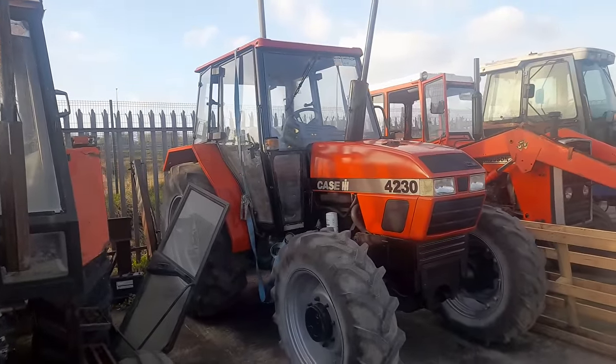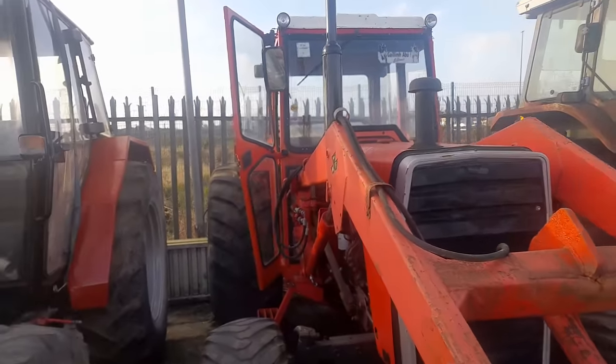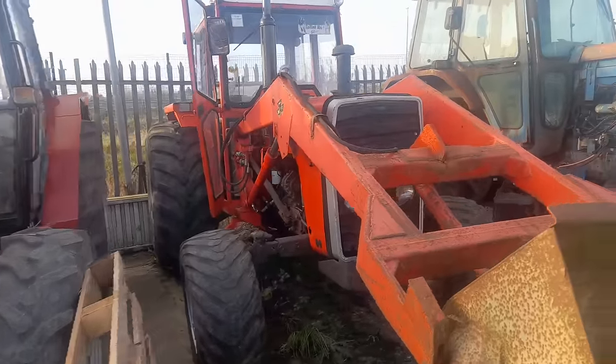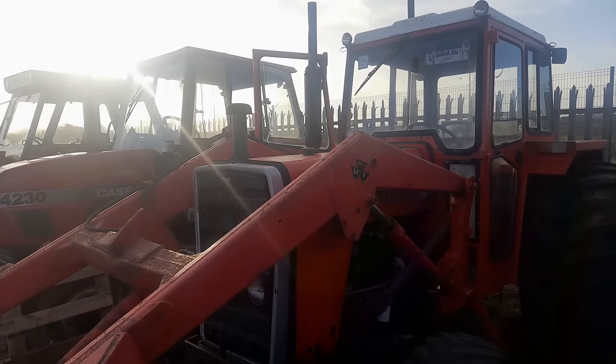Again, they're all here for you. We have a Massey 290 with a loader, lads. Look at the size of the tires in the back of it. She's a nice little tractor as well. Okay, the loader isn't great, but look, it's fine. It's a nice little tractor, lads.